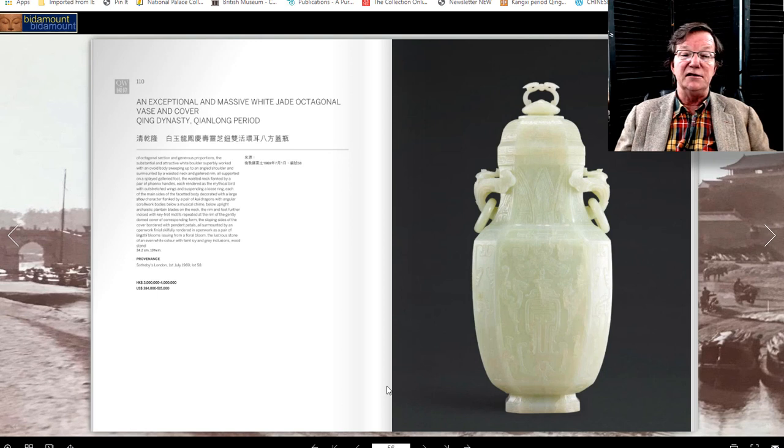And then you get over here is this great jade octagonal vase with its cover, really finely done, Qianlong period.